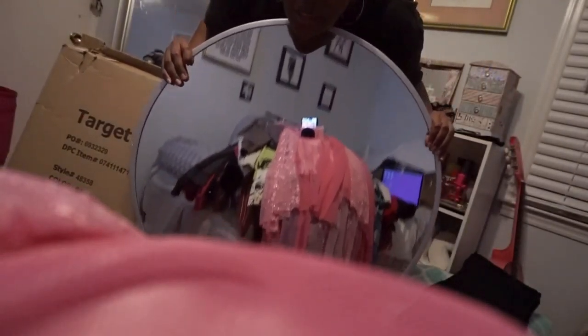I got a circular mirror that I have been wanting. I thought I was going to have to pay like $30 for it at another store, TJ Maxx. But I went to my favorite store and they had it, and it's not cracked. And this is gonna go, well, y'all will see once I'm done with my room. But I'm really excited about this.